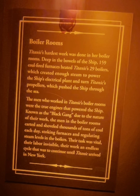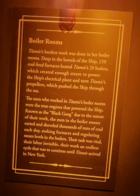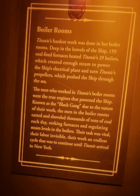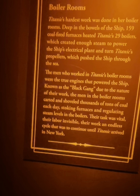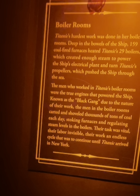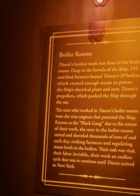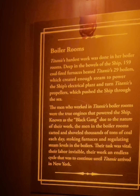The men in the boiler rooms carted and shoveled thousands of tons of coal each day, stoking furnaces and regulating steam levels in the boilers. Their task was vital, their labor invisible, their work an endless cycle that was to continue until Titanic arrived in New York. Now let's show them the boilers.